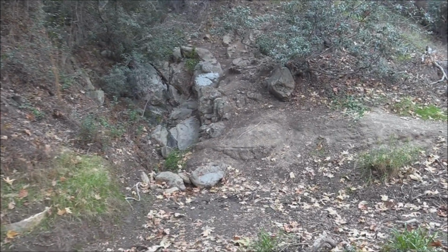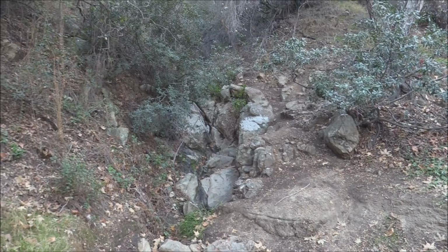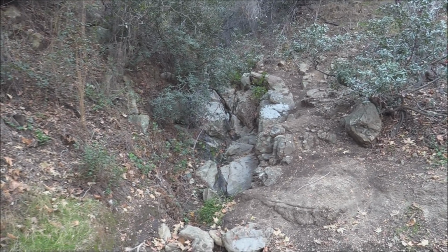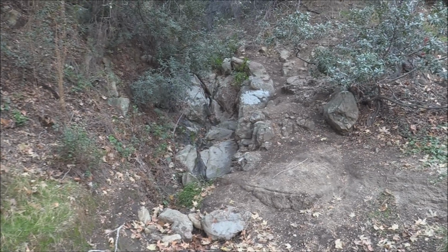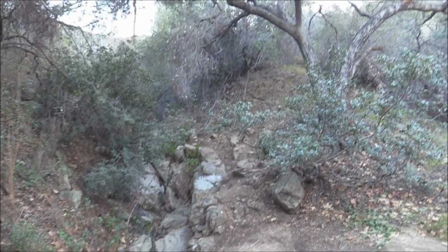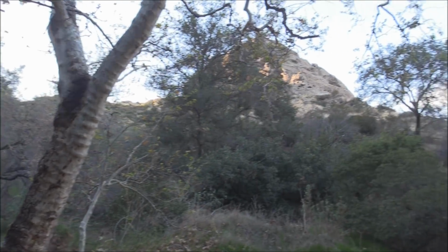Look, there's actually a spring in LA. Yeah, it's running right there. It's a spring. I know it'll run this. It runs all the way down to the other side of Griffith Park. Certain times of year.